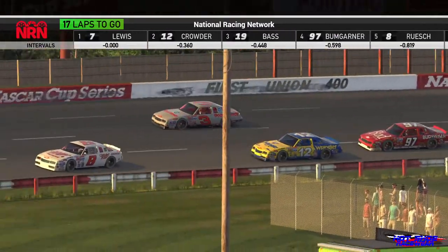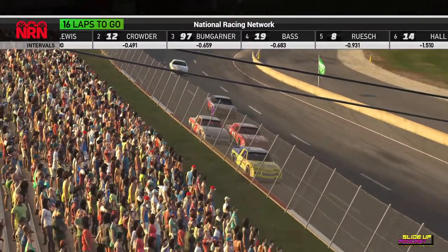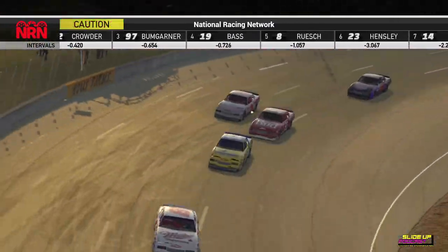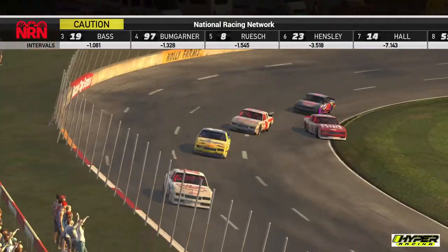Crowder looks to the inside of Bass in three and four. Ty Bass slides way up the racetrack. Crowder's through. Bumgarner to the inside. He'll get the spot. We are down to 16 to go. Caution flag is out. Yellow, yellow, yellow.